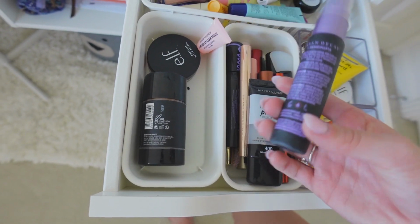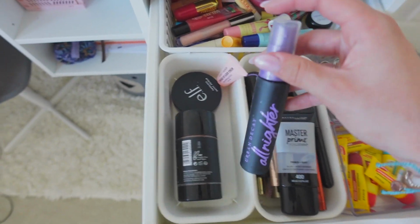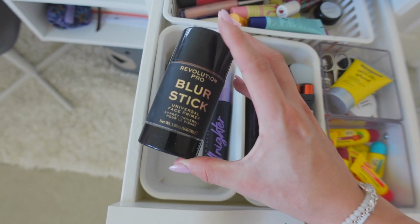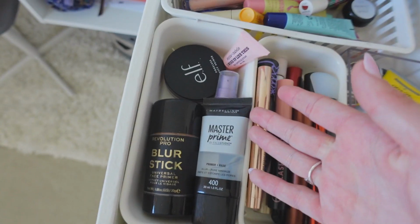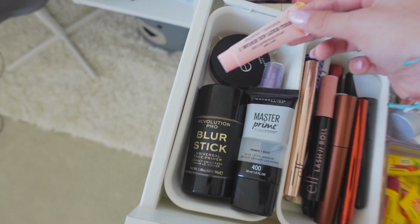And then I forgot I had this, the All Nighter Setting Spray from Urban Decay. I don't remember if I liked this or not. And then the Revolution Pro Blur Stick. This actually does blur my pores. And then of course the e.l.f. Putty Primer. This is okay, but since I like the liquid one more, I keep that one out.